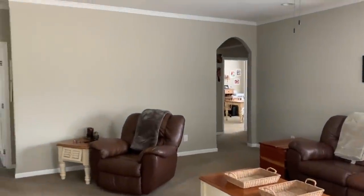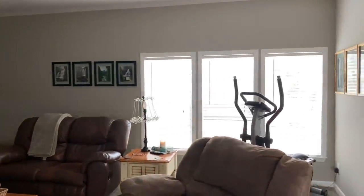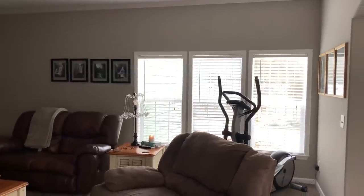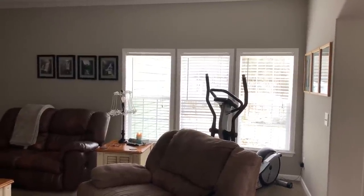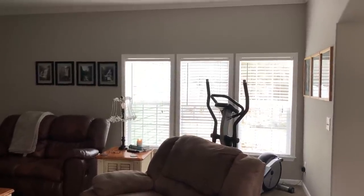And then I'll get just like some sheer type window treatments. I'm not a huge window treatment fan. I don't like layers of fabric. I like everything to be left open and airy. So I do want just a little bit of softness around my windows, but it'll be something sheer and flowy.